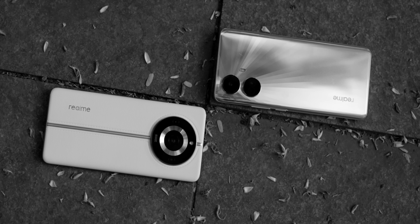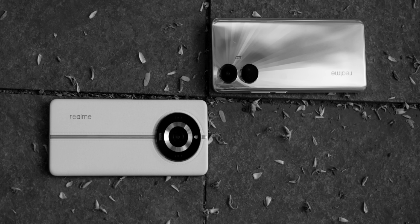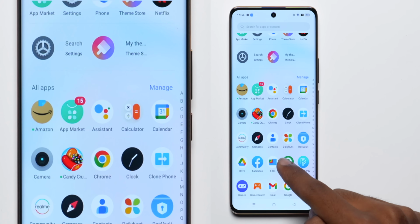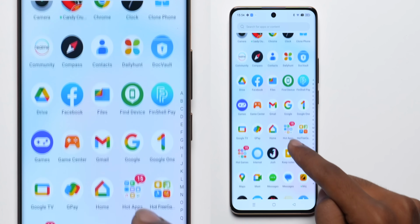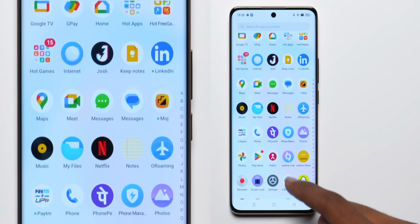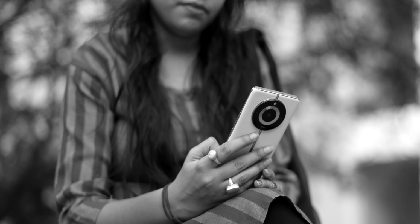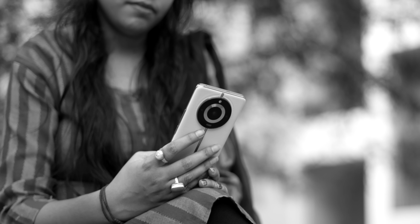But my problem with Realme UI is that Realme really doesn't want to clean up its act. I mean, like I mentioned with the Realme 10 Pro Plus, there are so many bloatware apps pre-installed on the Realme 11 Pro Plus as well. There's hot apps, there's hot games, there's hot free games as well. I mean, yes, you can switch it off, but how many general users will actually know how to do it?